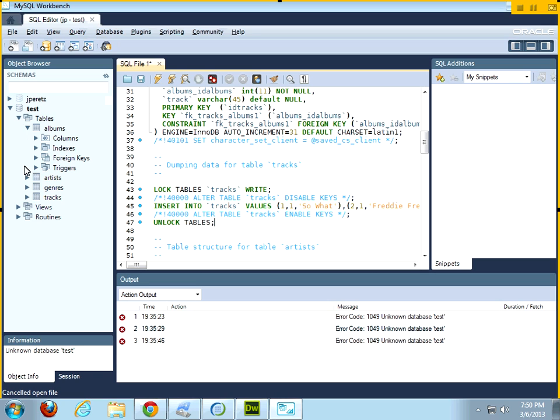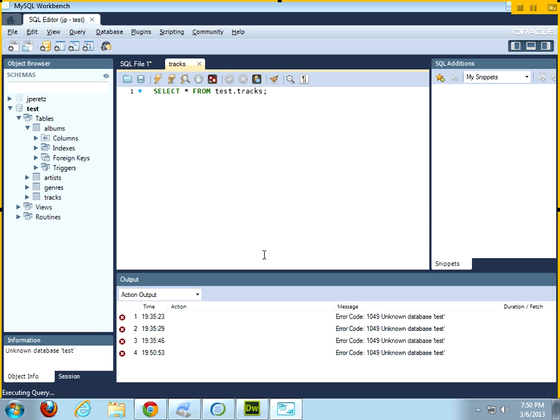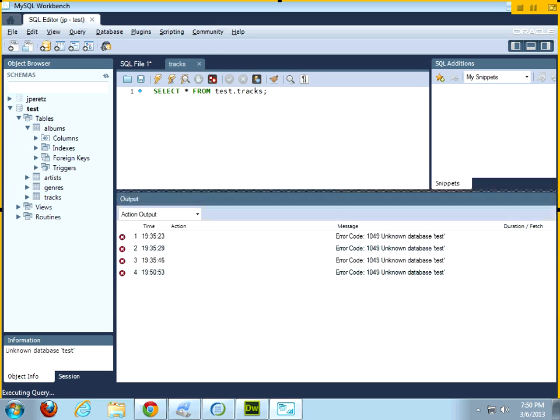So let's try that. Right? Let's go to the tracks table and edit the data. It does not let me use the test database, even though I could see it. You get my databases. So you're using my password? Or, so what do you mean my databases?